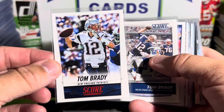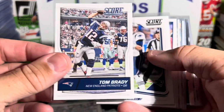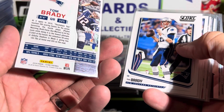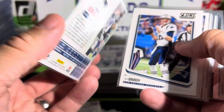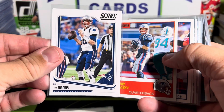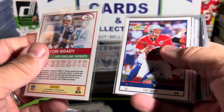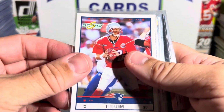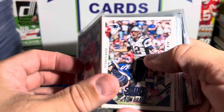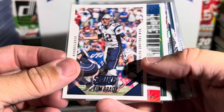Score Base. That is the 2014. Score really has kind of come a long way with their photographs. I kind of like this one where it shows him spiking the ball after he's probably run it in for a touchdown there. We got 2016 Score. We got 2017 Score. 2019. More older Score. We got 2005. That Pro Bowl jersey. Can't go wrong with that. Anytime you find something older of him or early Brady stuff, it's good.